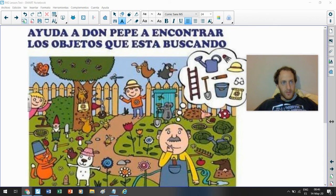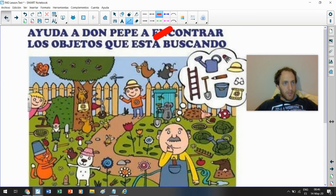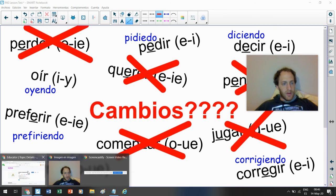You can pause the video and complete the picture find if you want. I don't know what these things are even called. Help Don Pepe to find the objects that he is looking for. Obviously, a sinful missing accent here, so I'll put it in very large. Está. Help Don Pepe. So back to Flipgrid now.